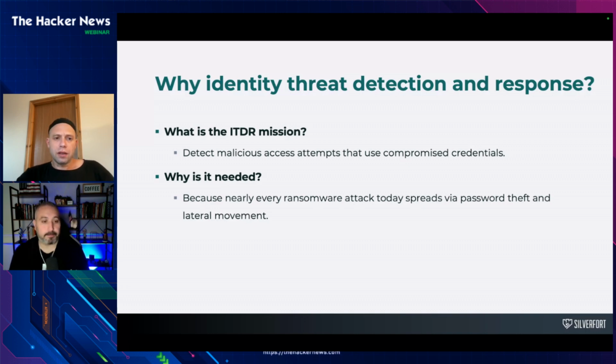Exactly. And when we're asking ourselves why ITDR is even needed, it's because nearly every ransomware attack today spreads via password theft and lateral movement. There's also malicious access through VPN, and account takeover in SaaS applications. All of a sudden we realize that identity plays a far more major part in cyber attacks than we thought it did. As a result, this new security category has emerged.